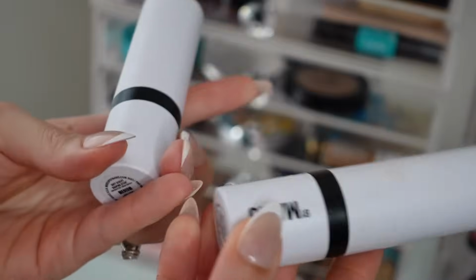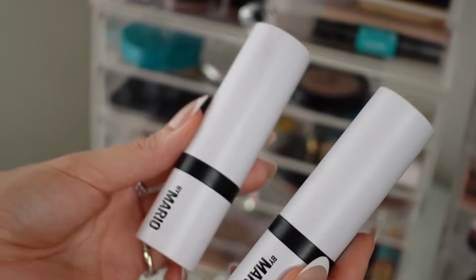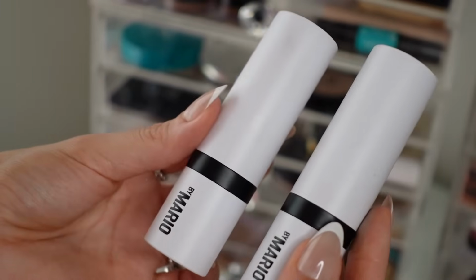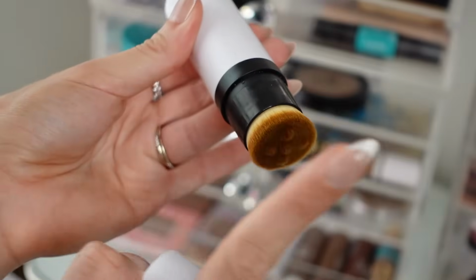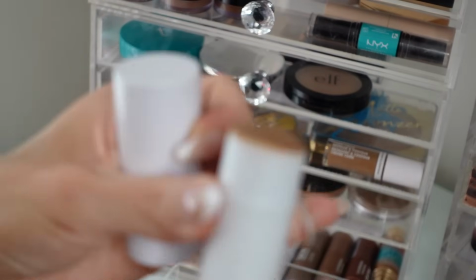Makeup by Mario. I love these soft sculpt shaping sticks, but I don't like the packaging. So I think I'm gonna just officially part ways with these because since I kept his powder bronzer and the skin enhancer, I think we're good. I don't think that I want these, again, for the reason, this packaging. I don't like this brush. You might like it though. Some people do like it. I'm just not personally a fan.